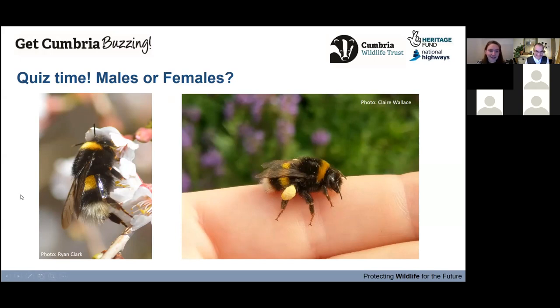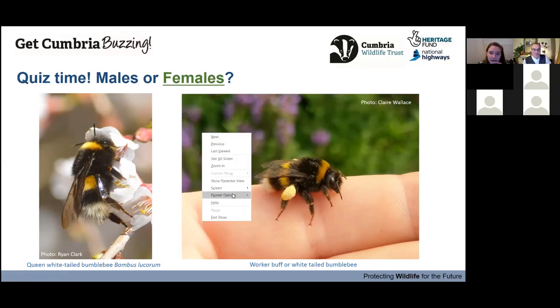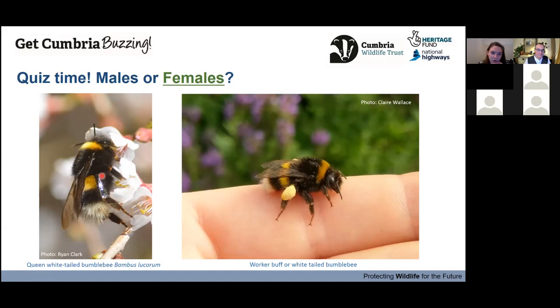Yeah, that's fantastic. So on the left here, we have a lovely shiny triangle on this particular hind leg of this queen white-tailed bumblebee. So she hasn't got any pollen on there at the moment, but she probably will soon, or she might have just. She hasn't got a pollen basket at the moment, but she's got a lovely shiny triangle, which makes you think immediately, yes, good, female.